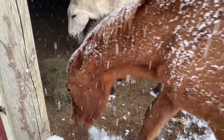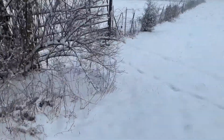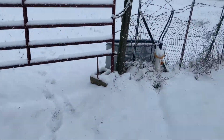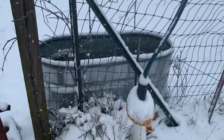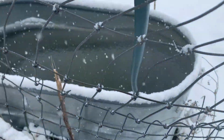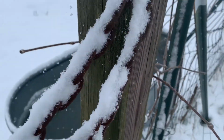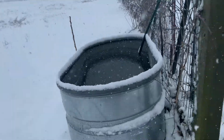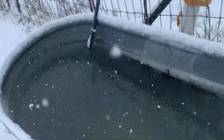All right, stay warm. I'm gonna check your stock tank now. Stock tank is most likely frozen. Now this one's tougher because it's 90 gallons. So I did fill it up yesterday. All right, so this one's not totally frozen. So if I kick my foot in it, that most likely should be fine. Rolling under a fence. Okay. That's probably frozen. All right, so this is just like slush.